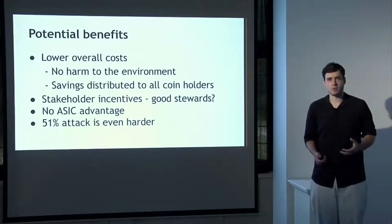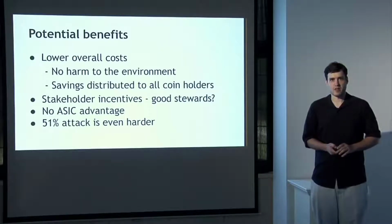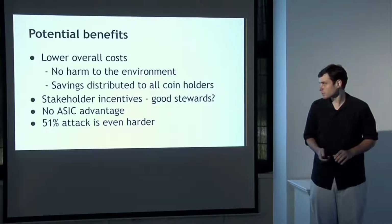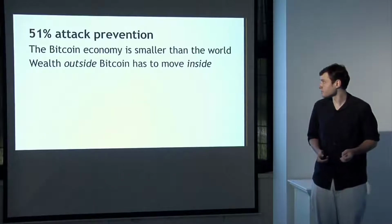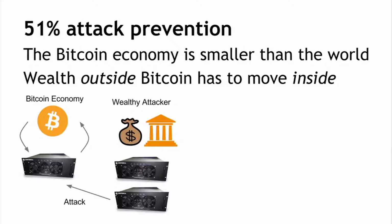And there's finally an argument that this approach would reduce the hazard of 51% attacks, whereby the network is dominated by very large miners with extremely powerful equipment. Now, let me describe this argument in a little more detail. The way the argument works is basically that the Bitcoin economy is smaller than the overall world economy. It's possible for an attacker who has a lot of wealth outside the Bitcoin network to be able to acquire very large mining rigs that they might not be able to acquire if they could only use their wealth that's inside the Bitcoin network. So to illustrate this, imagine that there's a wealthy attacker like a nation state or just some very wealthy attacker on the network who's able to purchase very large mining equipment that's very powerful.